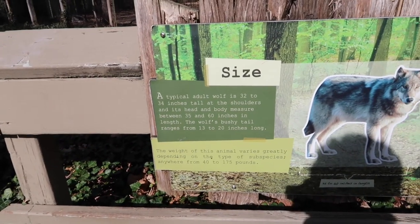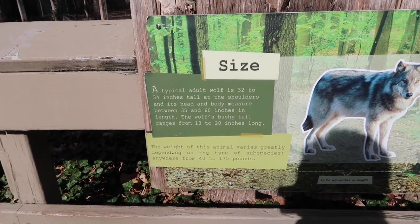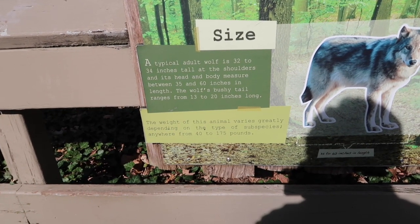Typical adult wolf is 32 to 34 inches tall at the shoulders, and its head and body measure between 35 and 60 inches. They weigh anywhere from 40 to 175 pounds.